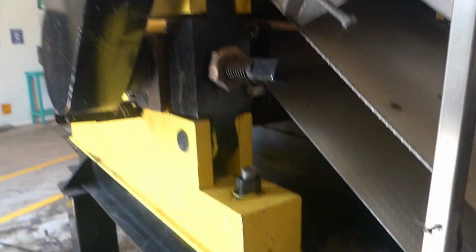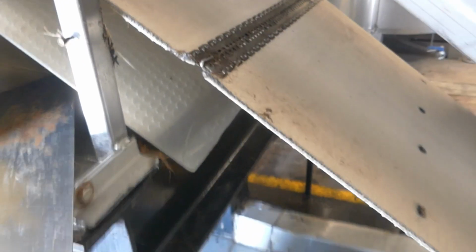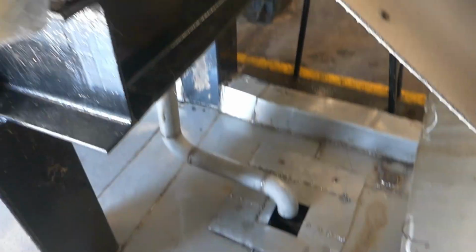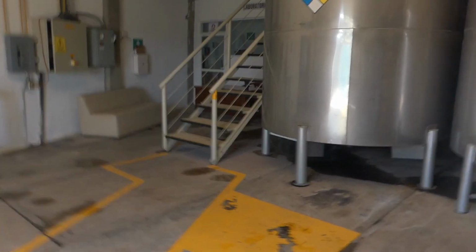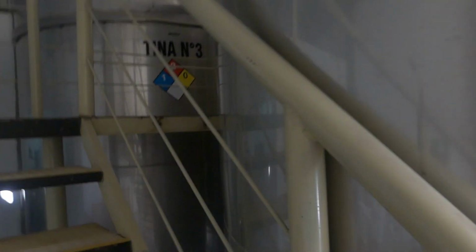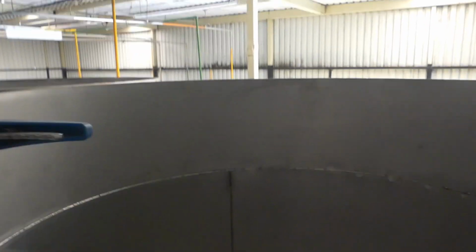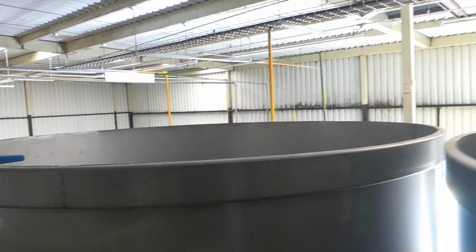So after the sugars are extracted into the mosto, it's collected here in this bin underneath the roller mill. You can see it right here. And then comes through a pipe underneath the roller mill and gets pumped into the stainless steel fermentation tanks. So these tanks are filled up with the sugary water. Let's go up and take a look. Filled up with sugary water, and this is where they ferment it, where they turn all those sugars into alcohol, carbon dioxide, as well as other things that the yeast produce as a byproduct of fermentation. So they have 5 big fermentation tanks here at the Don Atanasio Distillery.